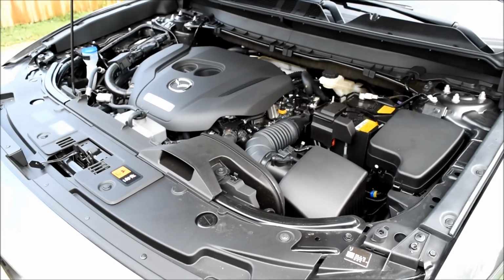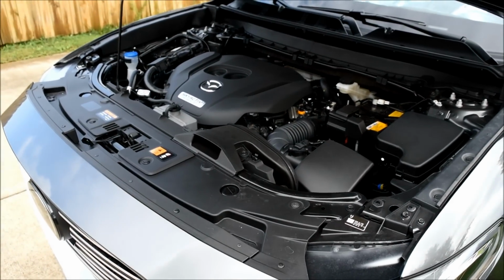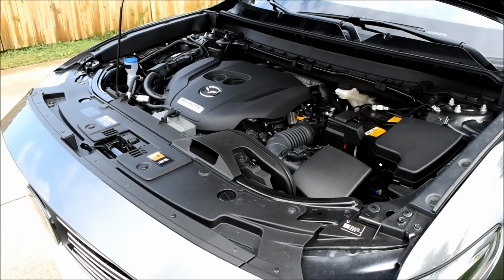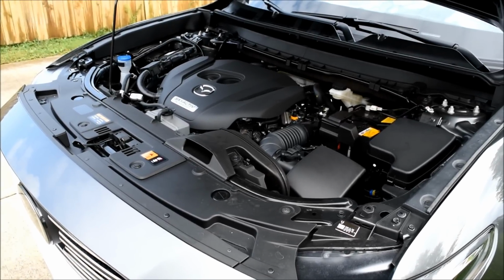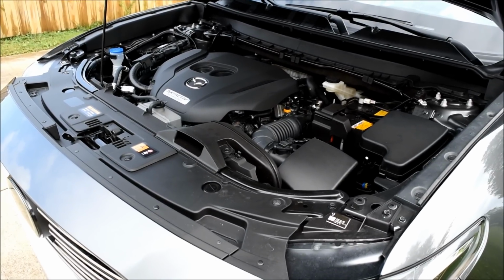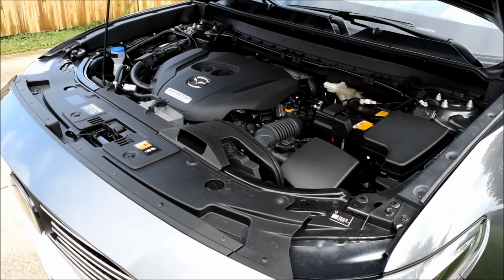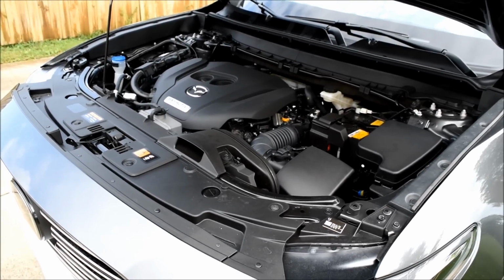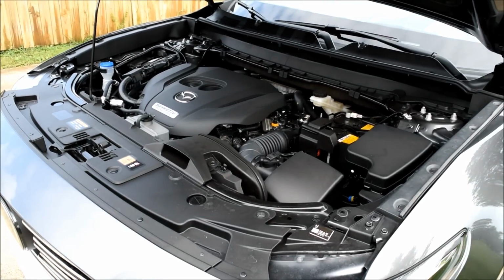So if you have looked at any of the 3-row SUVs and done any research, you probably know that the Mazda CX-9 has the Skyactiv turbo direct injection 2.5 liter 4-cylinder. Yep, it's a 4-cylinder. Now, I've seen some reviews and read some stuff where people have complained that these professional reviewers have questioned that.